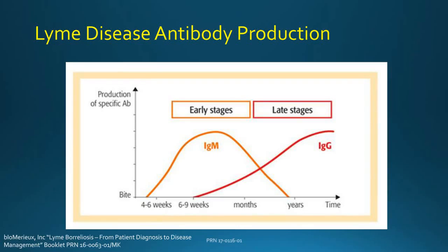So when we're testing for Lyme disease, what are we trying to detect? Those of us who do this for a living know that we're looking at antibodies. And this antibody production in Lyme disease takes on 2 stages. You have your first stage in the early stage, where they are the much larger antibodies, the IgM Lyme antibodies, and then later on IgG antibodies form.